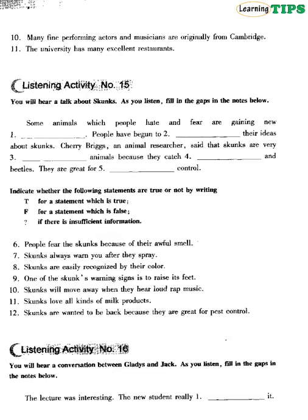Skunks are very useful animals, says animal researcher Cherry Briggs. They catch rats and mice and beetles. They're great for pest control. Skunks are very fair. They always warn you before they spray. They raise their tails and stamp their front feet.